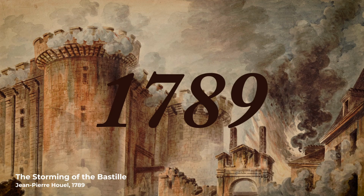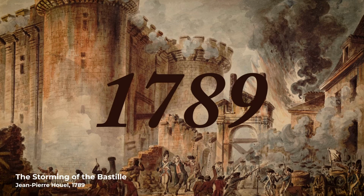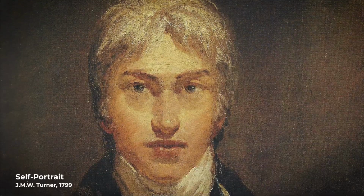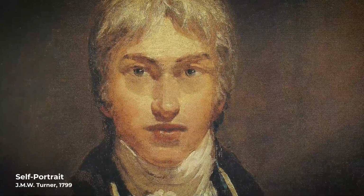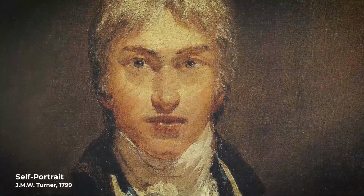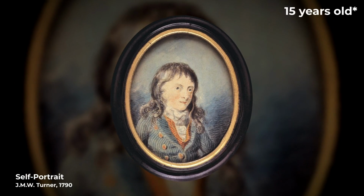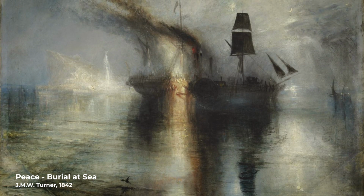The year 1789 is known for being the year of the storming of the Bastille and of the beginning of the French Revolution in Paris, but on the other side of the English Channel in London, 1789 is the year J.M.W. Turner joined the Royal Academy of Arts at the age of 14. A child prodigy, he would make this self-portrait at 10 years old. However, portraits are not what Turner would become known for.